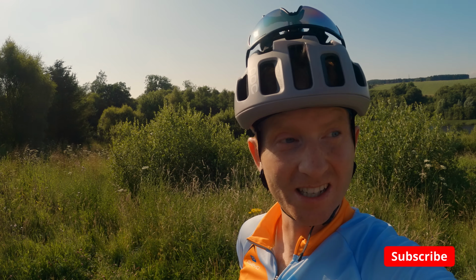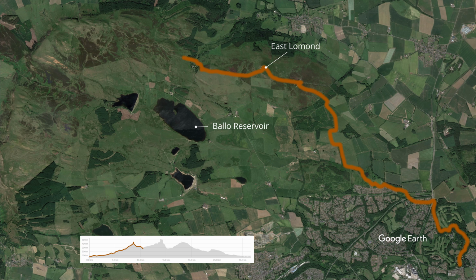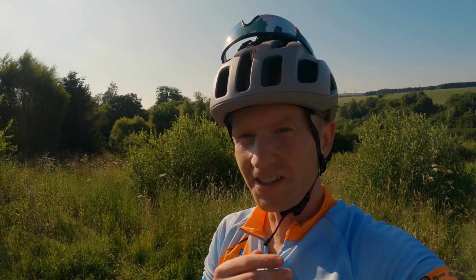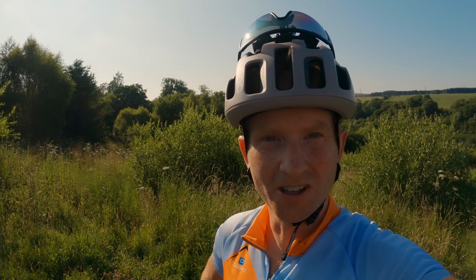Today we are in Glenrothes, and more specifically the Lomond Hills. Today we'll be doing a 33-ish kilometre loop out of Glenrothes up into East Lomond, West Lomond and the Pulpit Rock, and then swing back round through the Lomond Park back to Glenrothes later on this evening. It's about 800 metres of climbing, I think, so it's going to be a stiff old evening. It's about 5 o'clock in the afternoon, just popped out after work, get a little nice evening ride in.